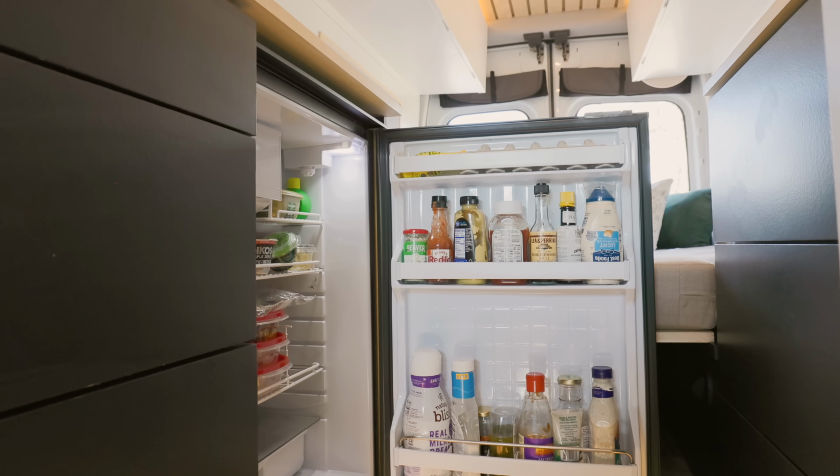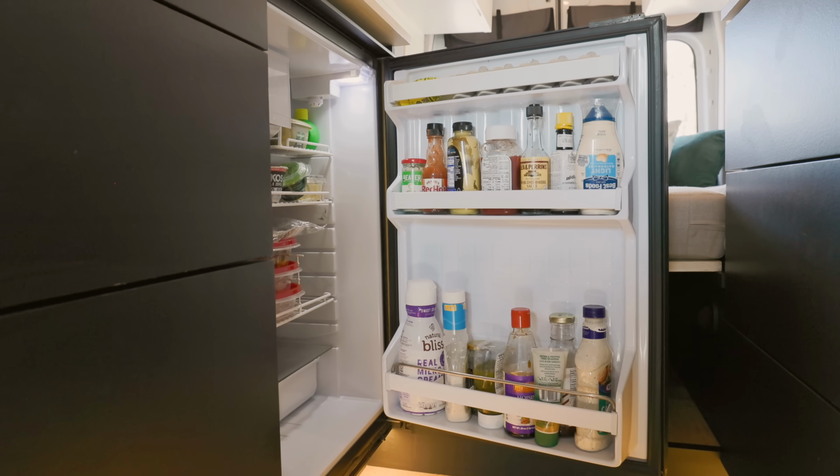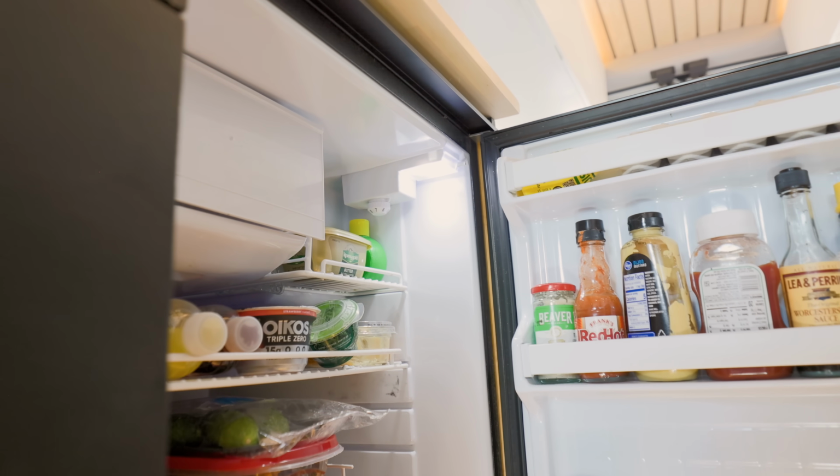This is our fridge. We can pretty much store a week to a week and a half's worth of food in here. It does have a couple of shelves as well as a freezer, so we can have 2 to 3 freezer items at a time.